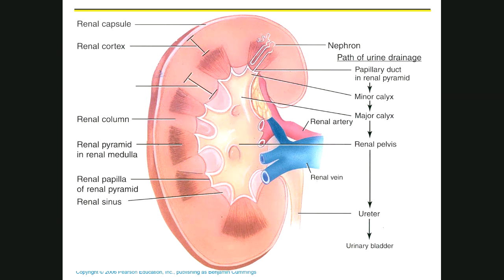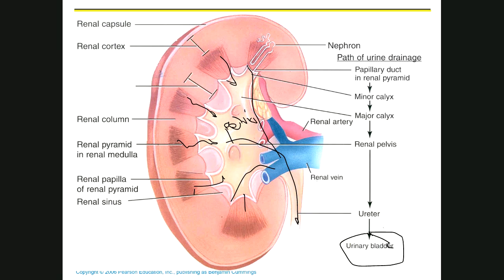And then finally, we have this funnel-shaped hollow space in here, and that is the pelvis. That's where the urine is going to collect. So urine's going to come in here like this, and it's going to collect in there. And the urine then will enter the ureter and go down to the urinary bladder for storage.